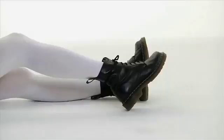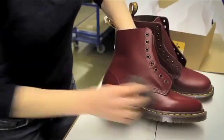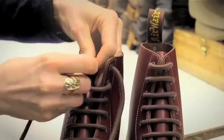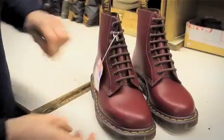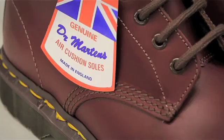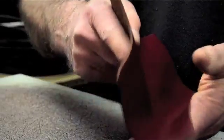A shoe is an incredibly simple looking item, which is actually a very complicated thing to make. Dr. Martens is a melange of British bootmaking and German ingenuity. We manufacture in Asia, we manufacture in Europe, we sell all over the world. What we rely on is accurate data transmission between all of those points.